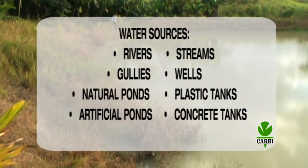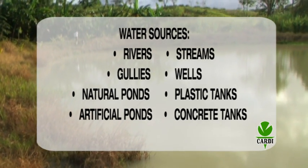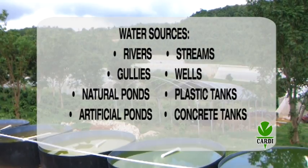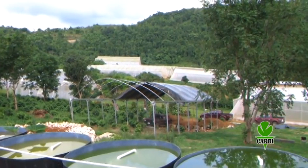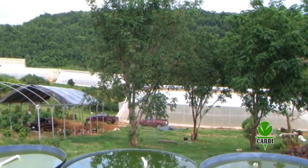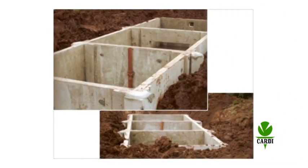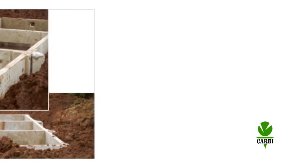Rivers, streams, gullies, wells, natural and artificially constructed ponds, concrete tanks, and plastic tanks are also used as sources of water for greenhouses. The harvesting of rainwater from the greenhouse roof provides a good source of high-quality water. Note, however, that newly constructed concrete tanks used as storage will produce water with very high pH as a result of contamination of the water caused by the cement.